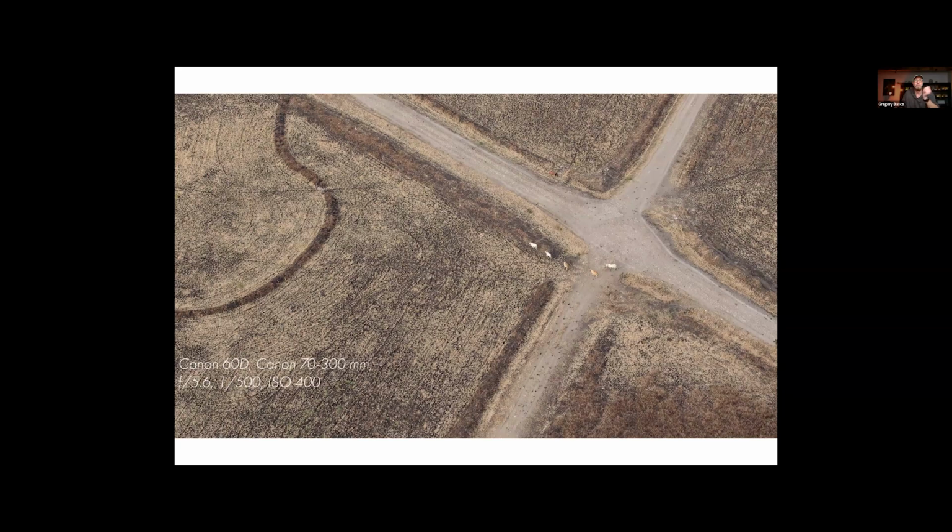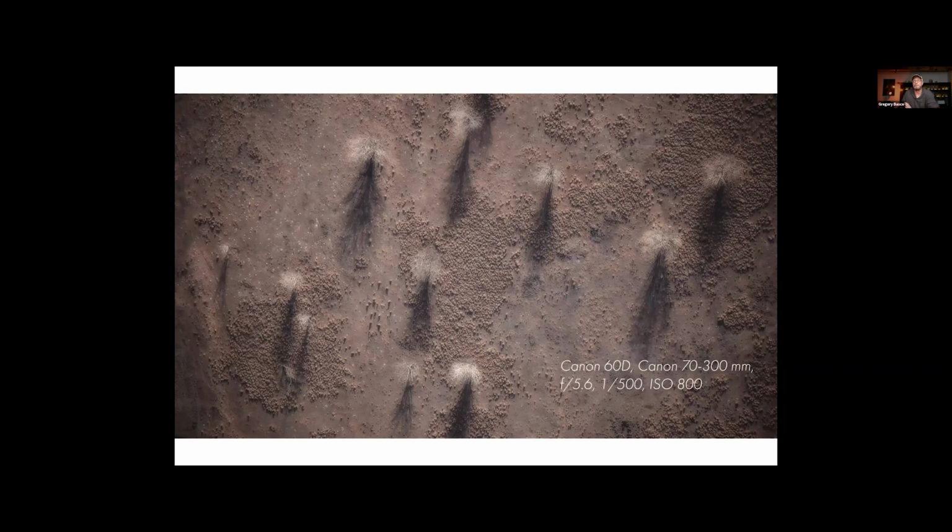So this is an aerial shot I took for my Costa Rica book a few years ago, and if you look at this, I don't think you'd ever guess this was in Costa Rica. So it's a bizarre looking landscape. It almost looks like it's on Mars or something.